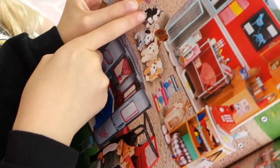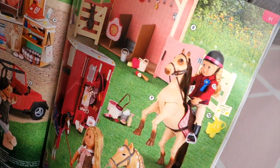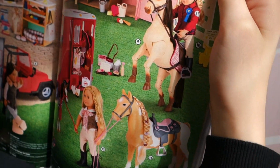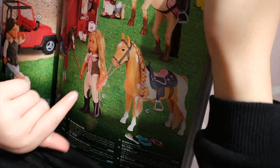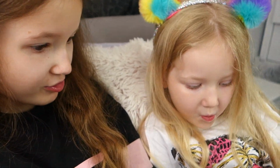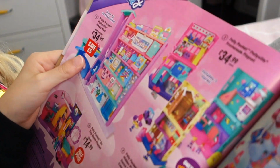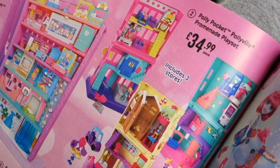cute doggies. I really want this one. I want that one. It's so cute. Look, this is the horse set. I really want her then. I love her. The horses. They're so cute. Oh my God, these are so cool. They're only at Smyths. This is a Smyths exclusive.